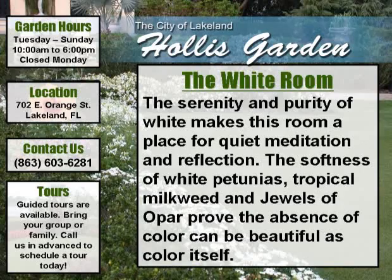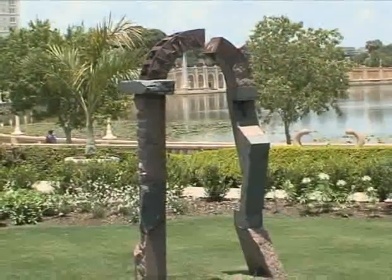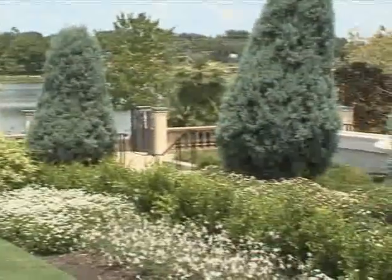So after you leave our first herb room, you'll get into the modern landscaping era, which consists of our white room, yellow room, and red room. You enter our white room, which has white flowers with silver foliage. It also has a statue in the center. And after that, you'll walk over into our yellow room.